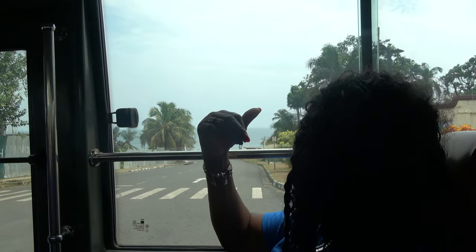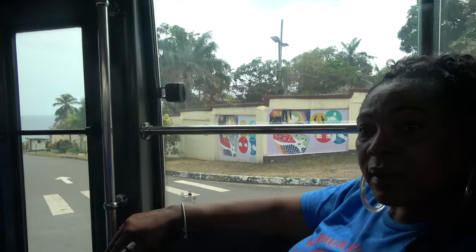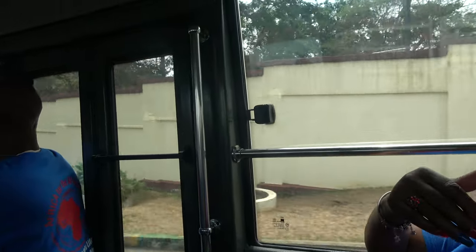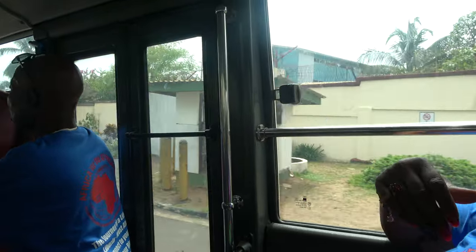Yeah, I know the roads are going. I wanted to see what is going on. So this is where the business is. Wire on the fence. So they still have to go in and get the visa to come to America.